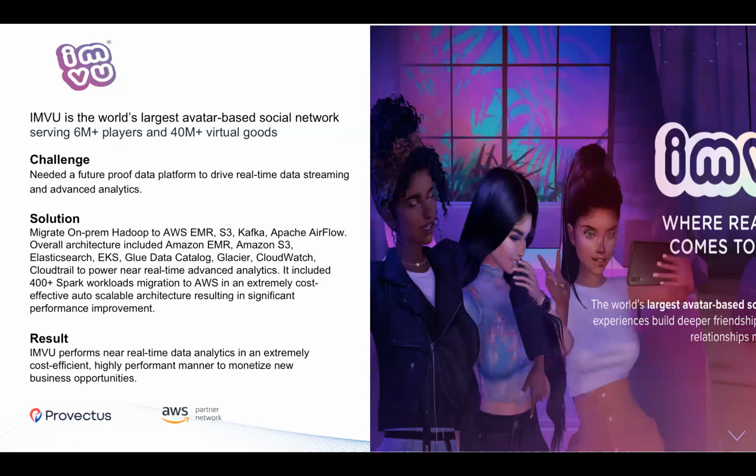So what we did was, we migrated their data and used multiple different technologies as a part of it. We have EMR, we used S3, Apache Kafka, Apache Airflow, and also Glue, CloudWatch and CloudTrail. In combination, all these solutions were used depending upon the need itself. So we automated their complete CI/CD environment, and this was really big. 400 plus Spark workloads migrated, and now they're being used in AWS in an extremely cost-effective, autoscalable architecture, resulting in significant performance gains.